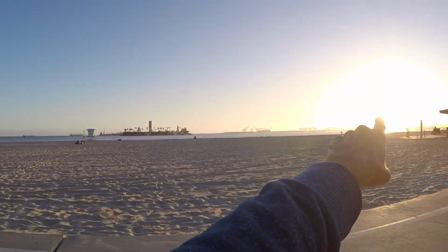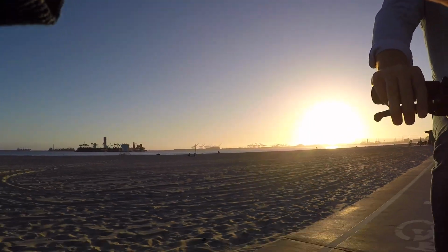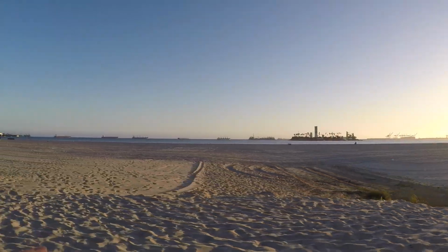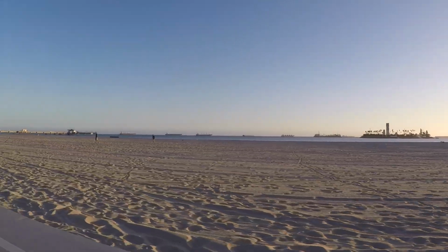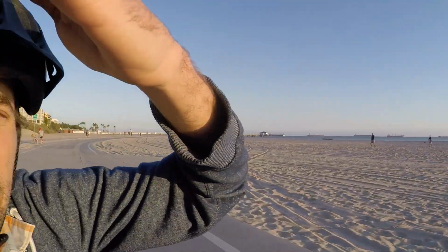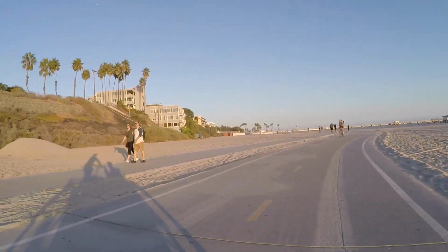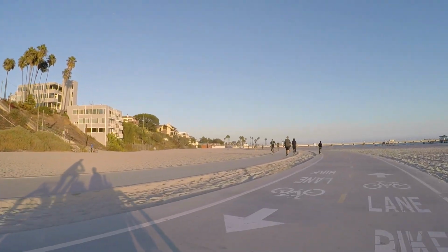And you can see all those cranes over there. It reminds me of San Francisco, like the Oakland area. Here you can see all these boats just waiting their turn. They get inspected and then come into the port in Long Beach and bring all the different goods, including probably some e-bikes, right? Without a doubt. That's a common way to come in. It's pretty cool. Just beautiful out here.